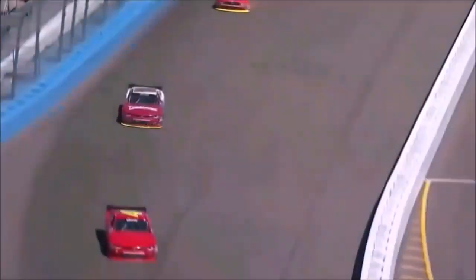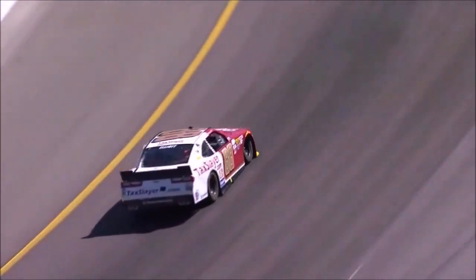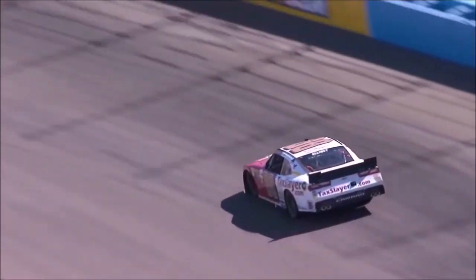And we've got a yellow on the track. Yeah, they may be able to put it to use right now. 3rd caution of the day coming out as we are 5 laps shy of the halfway point.